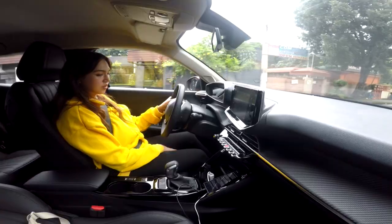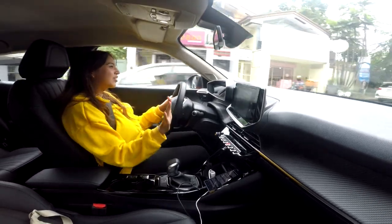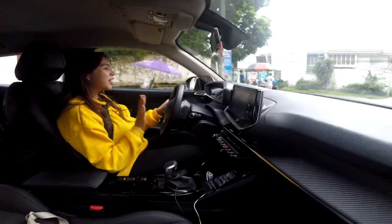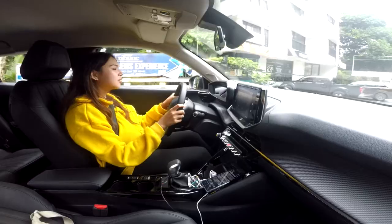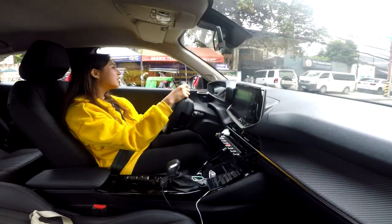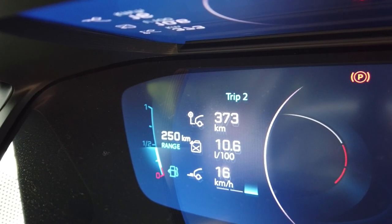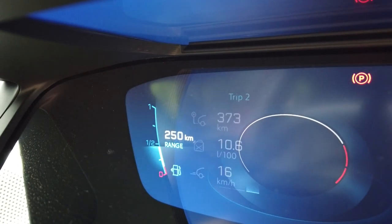So that's nice. So here's the piece de resistance of this car. So I've been driving this for 5 days already to do car errands. So Paranaque, to Bulacan. So we did some city, some highway, some really heavy traffic, and we're still half tank. So if you look at our fuel needle, it's right smack dab in the middle. So this car has 44 liter tank capacity. We've already done around 373 kilometers, and the range indicator says we can still do about 260 kilometers.